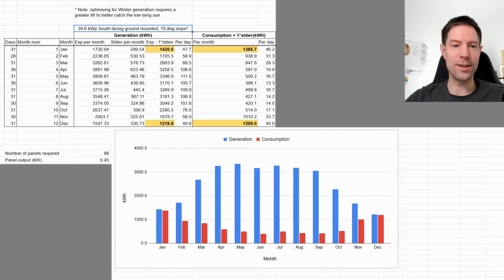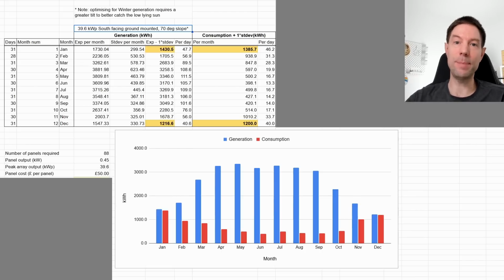So these are the figures I assumed for the panels. I'm assuming that you could get a pretty decent panel generating 450 watts. I know you can probably get slightly more powerful ones than that, sort of commercial sized ones, and maybe that's a better way of doing things, but let's, for the sake of argument, say 450 watts per panel peak generation, 88 panels. That gives us a 39.6 kilowatt peak array, and I'm assuming that each panel costs about £50.